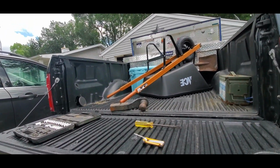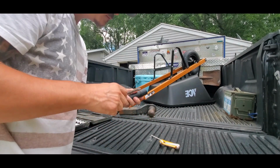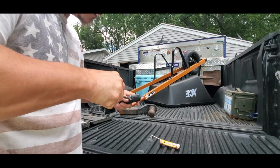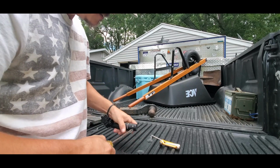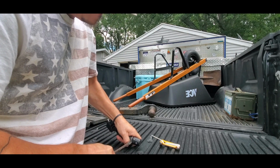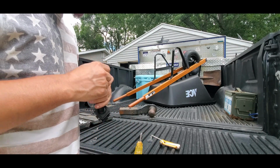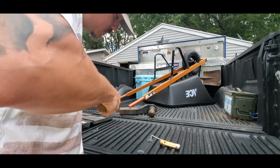One more thing. I don't care if I mar this up really, because I'm just gonna get a new one. Damn. I might have to put this in the vise. Oh, I wonder if this cap comes off. Let's see. It appears to be a cap on the end.